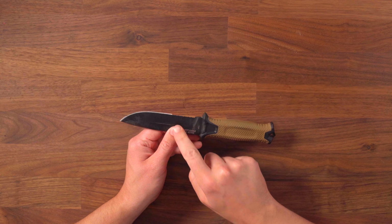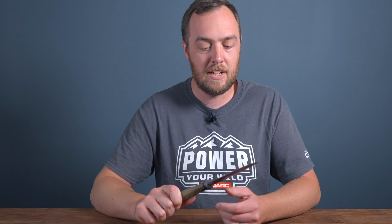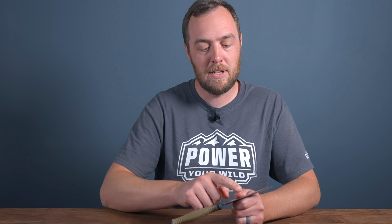Although when I got this one, I got one with a serrated edge. It's great for cutting rope, things like that. Not as useful for splitting wood. So I think I actually, if I was to redo it, I'd probably get one with a flat edge all the way along.